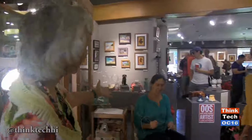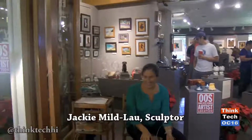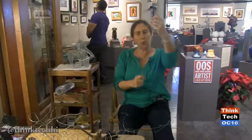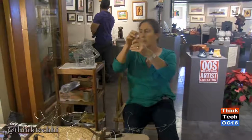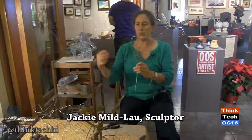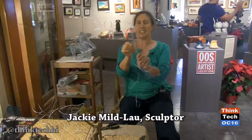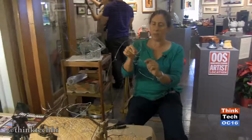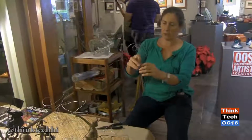Okay. I'd like to introduce you to Jackie Mild-Lau, who's a fabulous sculptress. She works in bronze and clay and wire and anything she can get her hands on. I'm making the underskeleton, or the armature, for a piece that will end up being like this. I use two of these to make the head, and then part of it becomes the shoulders, and I make the collarbones, the rib cage, come around the back. It has little shoulder blades. So I put two of those together, so there's 4 strands, and then the bottom becomes the pelvic bones. These are sort of the greater trochanter there.